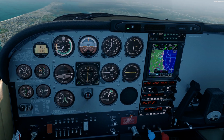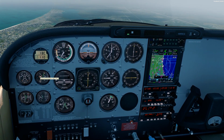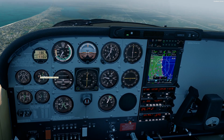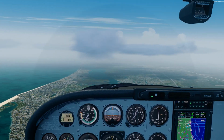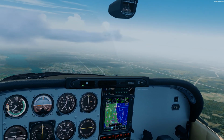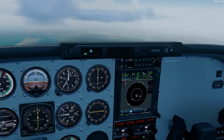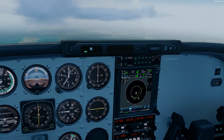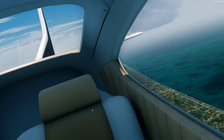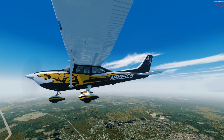Okay, so we had 758 with the fuel. Let's see if we can make it go even higher. Seems we can. Let's see, what does the traffic look like? Okay, so there are some aircraft. Oh, there's an aircraft right behind us. He's going a lot faster than us. I guess it's a jet.